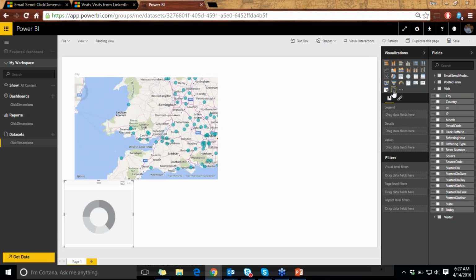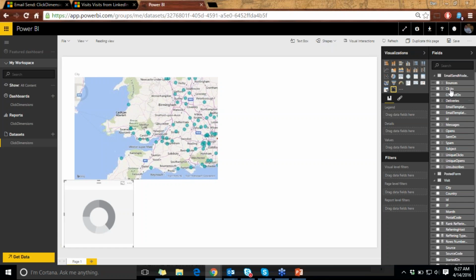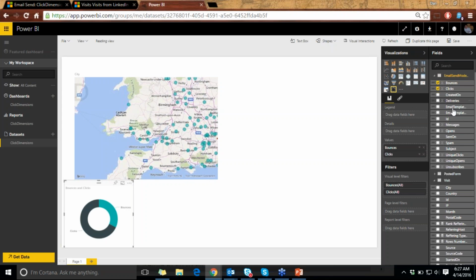We could also create maybe a pie chart on email sends versus bounces versus clicks versus opens, so you can see how effective your emails are. And again, build this out however you like. You have all this data and all this functionality to create your own dashboards.